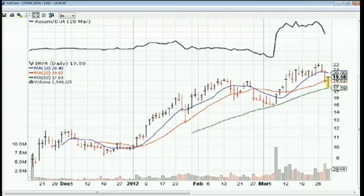So InvenSense makes motion sensor chips. Their technology is in the Nintendo Wii system. So InvenSense, another new issue. They went public in November at $8 a share, and it's more than doubled. So another company with good fundamentals and good price performance.